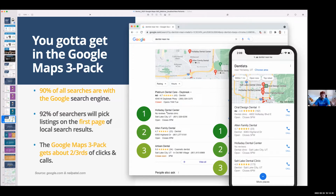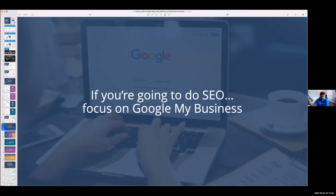Anyway, the whole point here is you've got to get on the first page in order to capture the 2/3 of people that trust the map. And you've got to be one of the top 3 listings to be on the front page. So you've got to get into that space, okay? All right. So the whole message here is if you're going to do SEO, which stands for search engine optimization, you want to optimize your Google My Business listing. The map is the key.